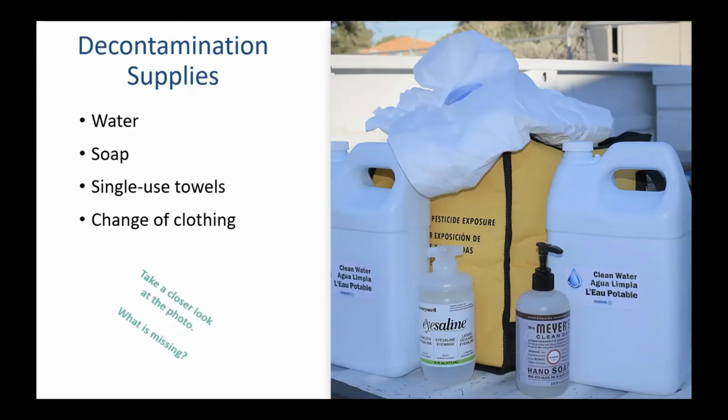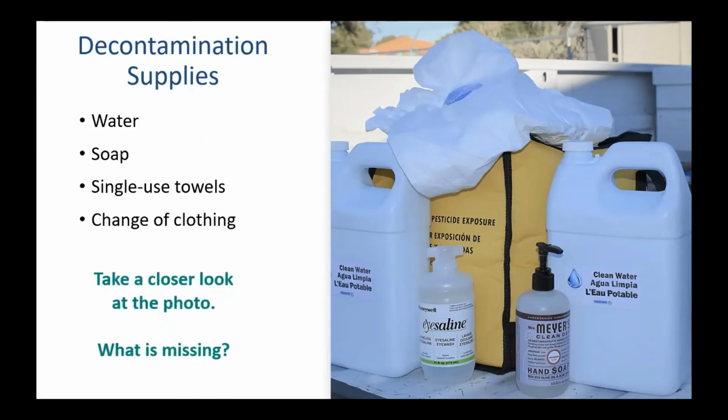What product is missing from this photo? The answer is single-use towels. It's not uncommon for a decontamination site to be out of towels. Single-use towels are not towelettes or wet wipes, which might also be alcohol-based. The change of clothing can be an extra coverall or an extra shirt and pants. Anything you can put on if your work clothes or PPE become contaminated. You'll need 1 gallon of water per handler, plus a pint of emergency eye wash if the label requires eye protection.